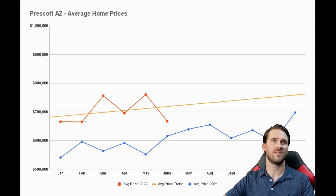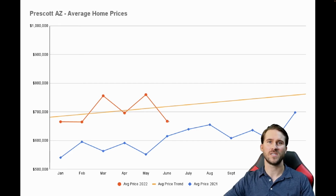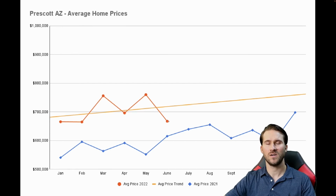675 range, 675, then jumped up. So there must have been a couple of $1 million sales that happened in March, then it dropped back down to 700, went back up in May, and then in June dropped back down to right around 680. So that's the mark we're at now.